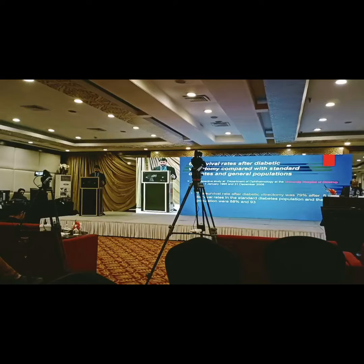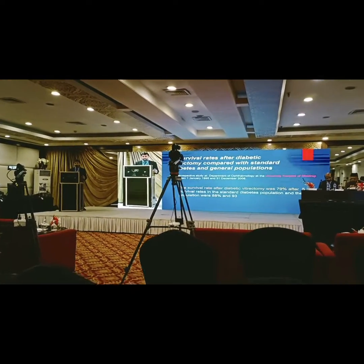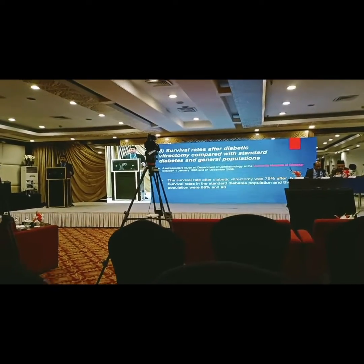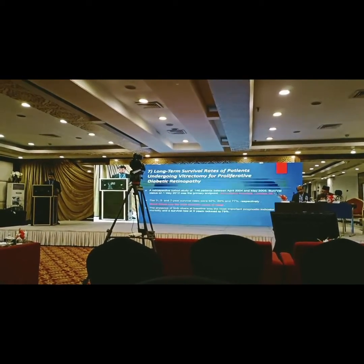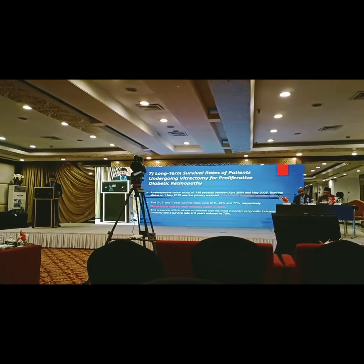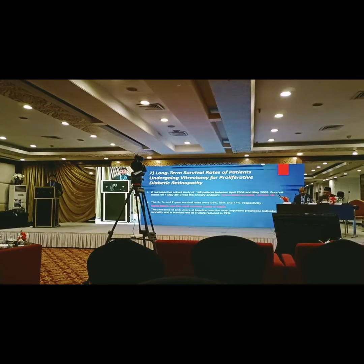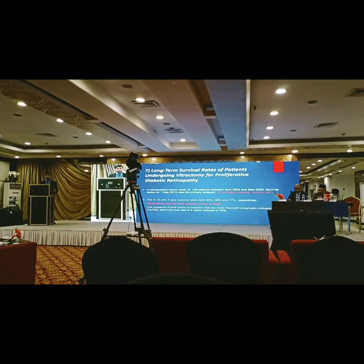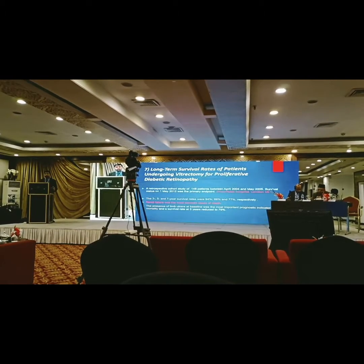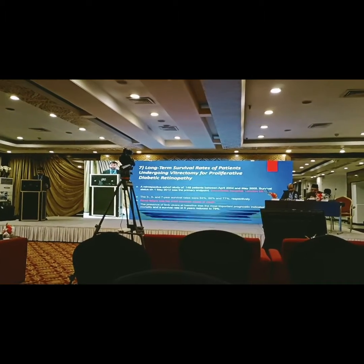A study done at University Hospital of Coventry said that the survival rate of diabetic vitrectomy was 79% after 5 years. The same study was done at Moorfields Hospital, London, UK, and they said that renal failure was the most common cause of death, and that the presence of limb ulcer at baseline was the most important prognostic indicator for mortality.